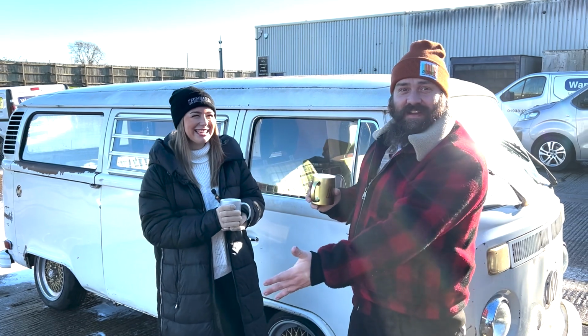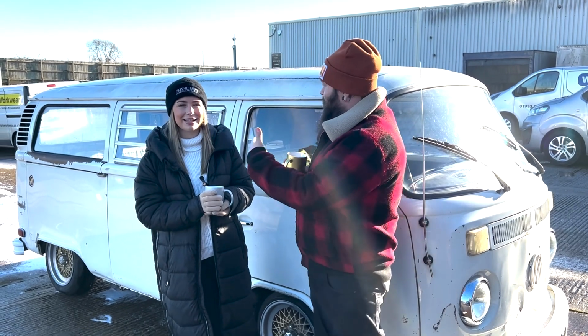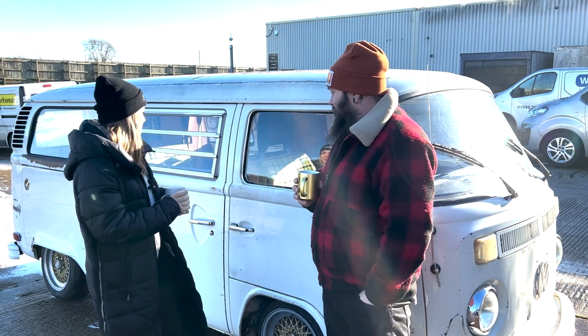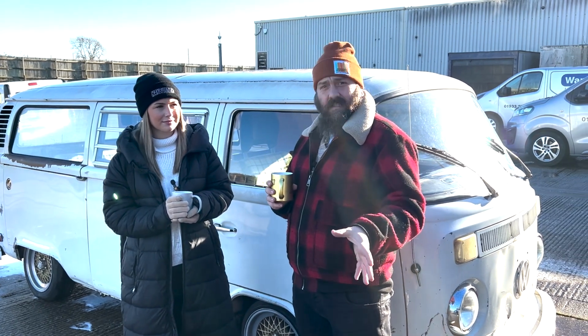So there you have it. Our first bay window bus. We've done a bay window single cab, but this is our first tin top Westy and an actual Westy as well. And it's beautiful. We love it. It is. Another X magazine car as well. We featured this in Hayburner. I think it was about issue 36, but I'd have to check that.